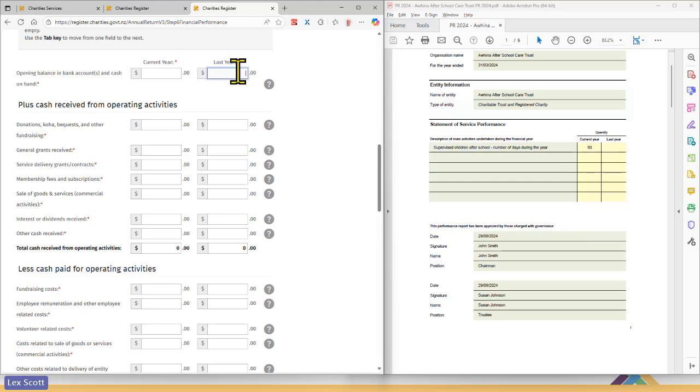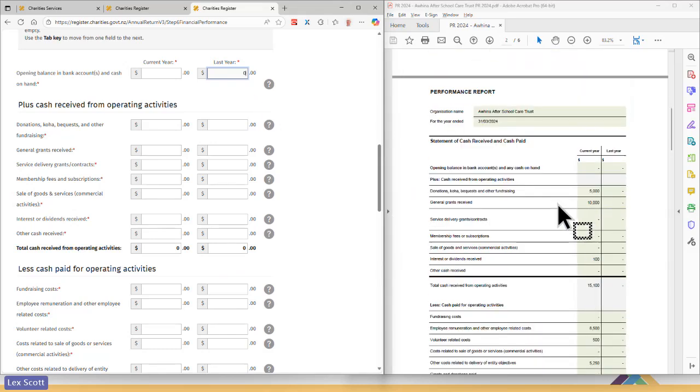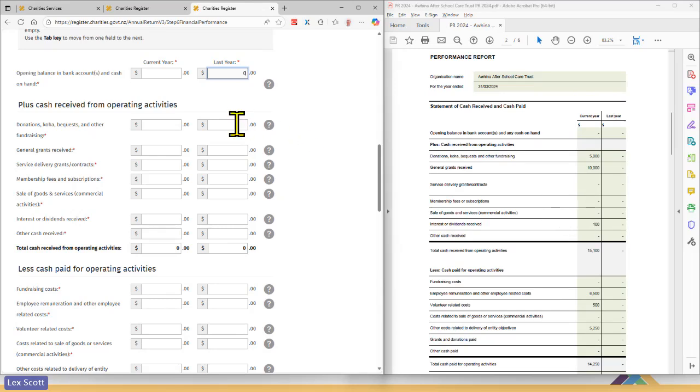What was the opening balance last year? Opening balance is $850. For this year or last year? For this year. So we'll do last year's figures first. So last year would have been 0 because it was their first year, but we can check on the performance report from last year. Exactly. Right, so it was 0. And donations for last year were $5,000.